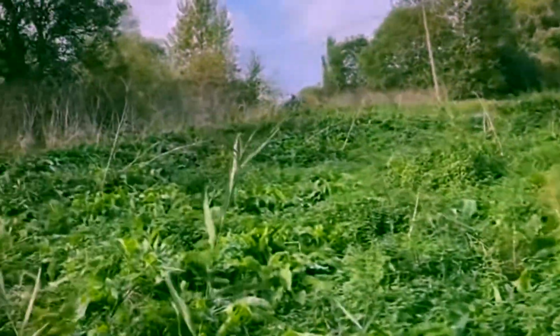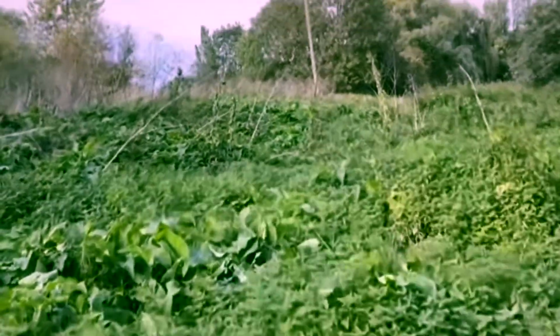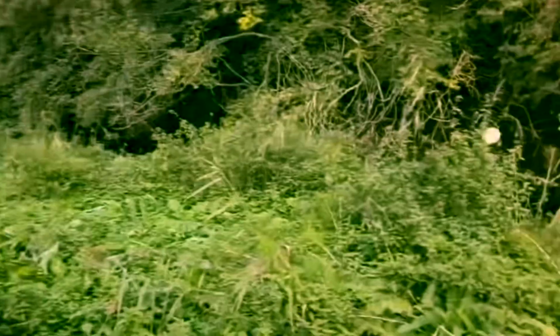Well, that's no good because there's no flow to pull the bait along the surface to move it along, so it's just sitting right in front of me, which is no good. We need it trickling down the river. So let's carry on walking through this mess. See what else we can find.